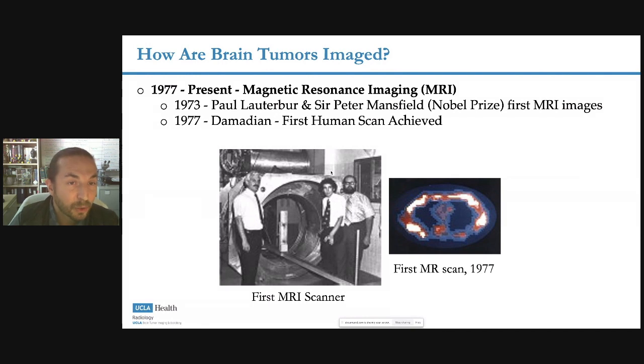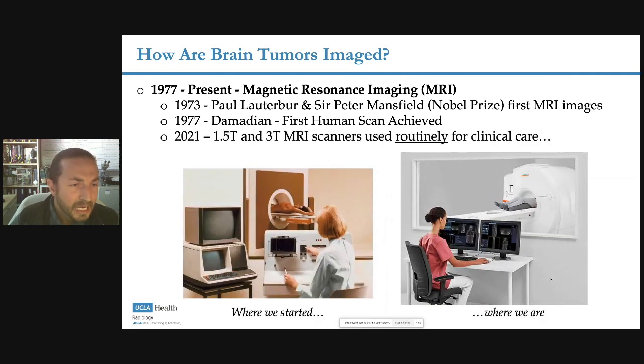From 1977 to the present, magnetic resonance imaging, or MRI, has been used. It was first developed in 1973 by Paul Lauterbur and Sir Peter Mansfield, who later won the Nobel Prize for the first MRI images. And in 1977, the first human MRI scan was achieved. And you can see the quality of that scan here in 1977. And you can see the first MRI scanner here. And in 2021, currently 1.5 Tesla and 3 Tesla MRI scanners are used routinely for patient care. And you can see here where we started with the very large primitive system, the size of an entire room, all the way to the high quality, high-end machines that you're used to seeing today.